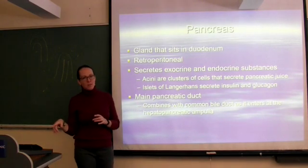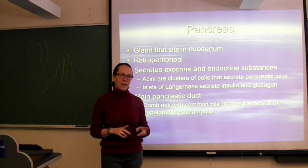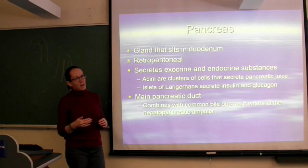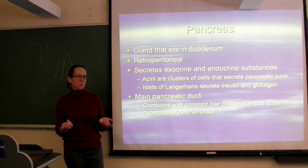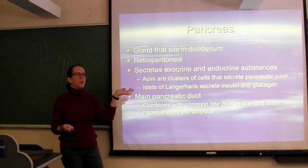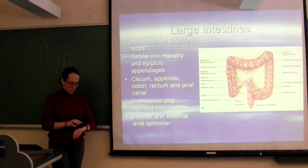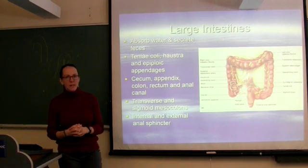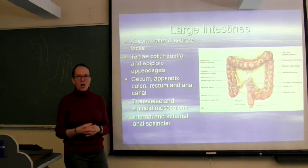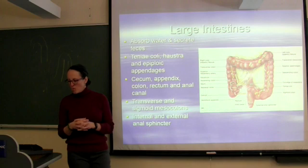The islets of Langerhans, we know, release glucagon and insulin. We talked about that in endocrine, just as a little reminder. There is a main pancreatic duct, which is pretty much what we'll talk about. There's also a supplementary secondary one. Large intestines absorb water and secrete feces. It also helps to create some vitamins, which I have a little bit further along.